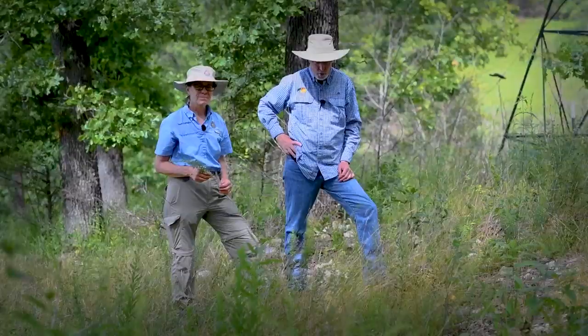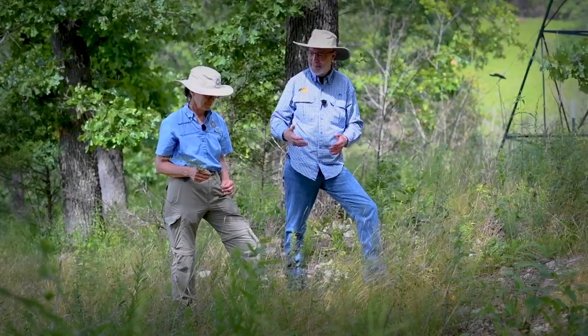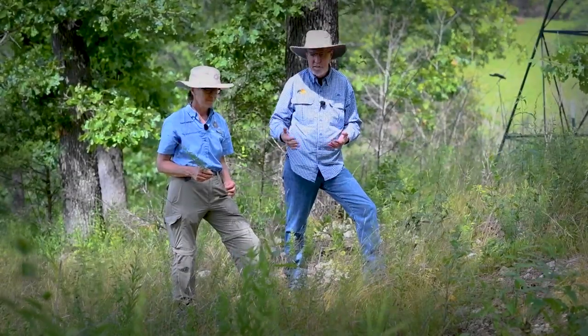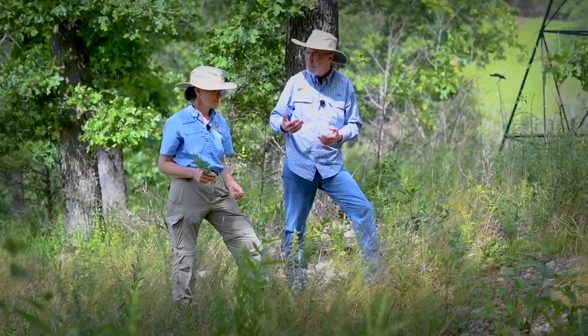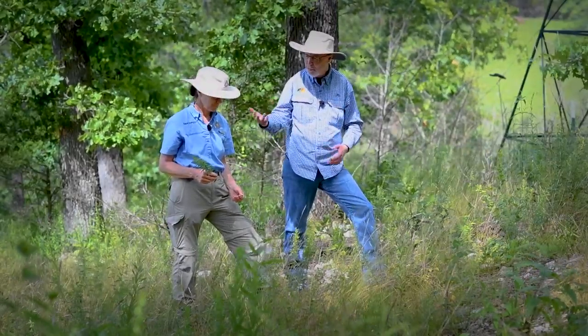Well, we found another plant that's easily misidentified. This is a native plant, should be in this area, but I myself could confuse it and want to control it. Why don't you explain what we found?